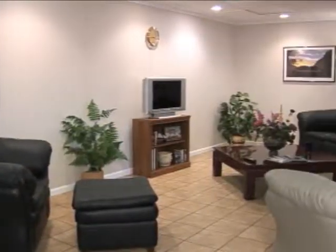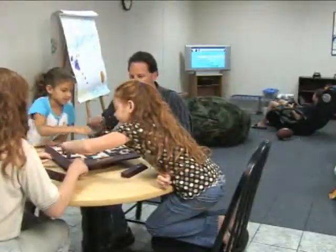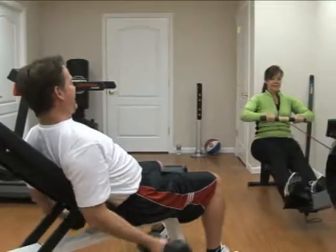Do you need more space in your home? Total Basement Finishing can create a beautiful new space in your basement in less than 2 weeks. Make a new family room, playroom, home office, home theater, home gym, in-law apartment, or whatever you need.